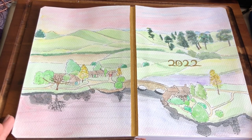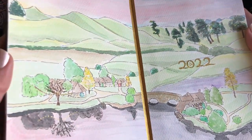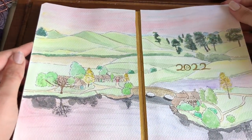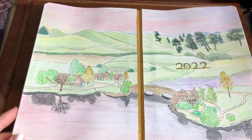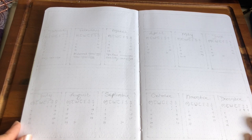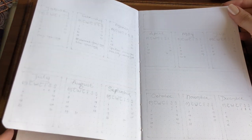Okay, and here we have the finished cover page with just a simple 2022 on there. Very happy how this turned out. I tried to keep it simpler for my style, but I'm really, really happy with it. So now we're going to go on to the next page, which is going to be the calendar page. I'm going to ink this all in, and then I'm probably going to sketch out lightly some of the Hobbit holes. But yeah, you'll see me doing that.